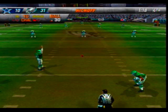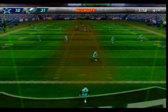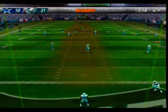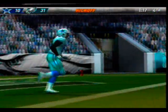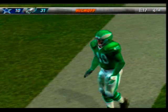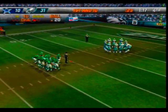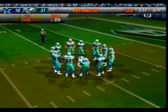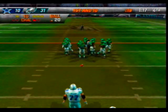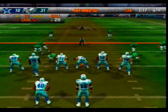Number 3 is just about ready to kick this one away. Sends it sailing. This one is taken by number 28. The Cowboys need to rebound quickly as they start this drive at the 20. First and 10. We'll start the drive at the 20-yard line.